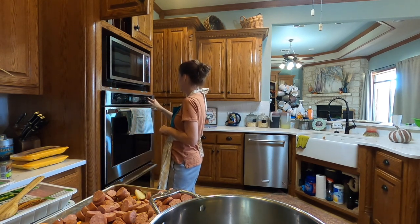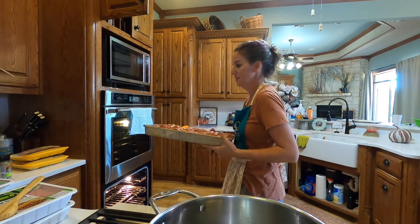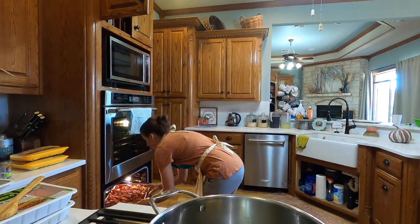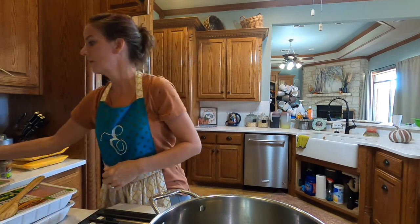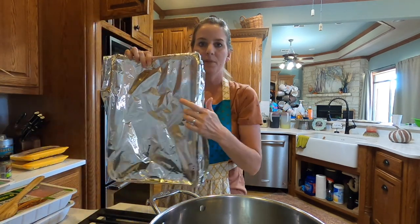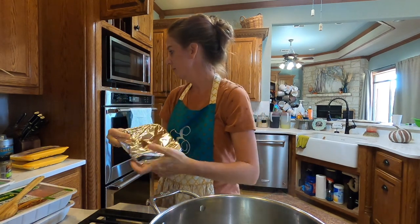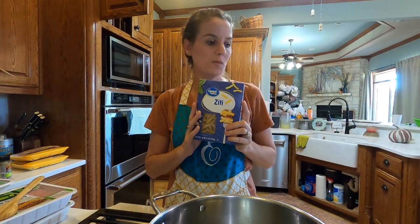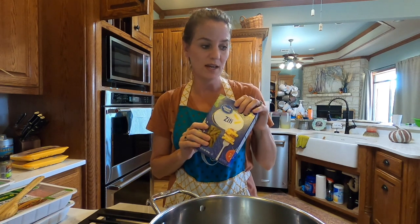At 425, and I'm gonna go ahead and just stick it in to get some of this space cleared off. I'm gonna fold up this that was covering it, save it. Okay, so I have some water boiling. We are gonna make Pioneer Woman's ziti, but I'm going to get just the noodles done right now.